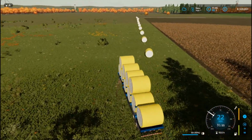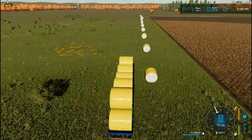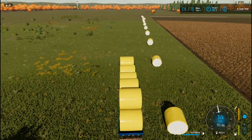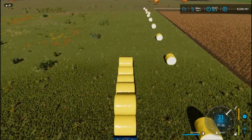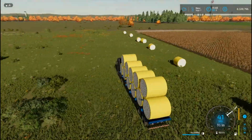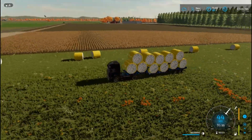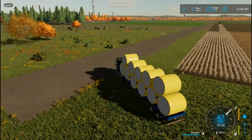And look how these line up. 1, 2. Alright, so 3, 4, 5, 6, 7, 8, 9, 10, 11, 12, 13, 14 bales off this one. Just off this field. That's insane.